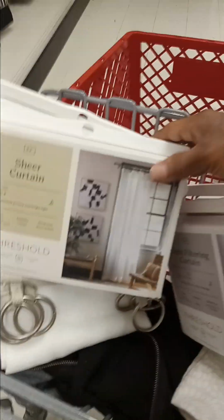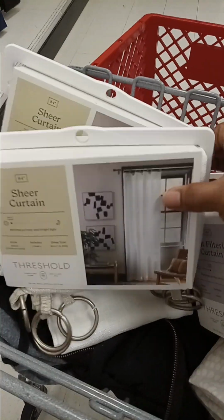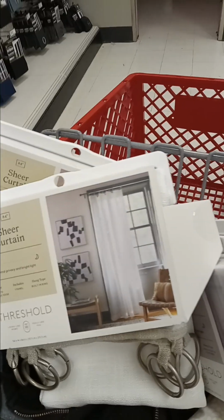I'm gonna go with these. These are still kind of nice. And maybe I can catch these on sale another time. These are really, really cute. I really want to go with these, but I just don't feel like putting up another curtain rod. These are really cute.